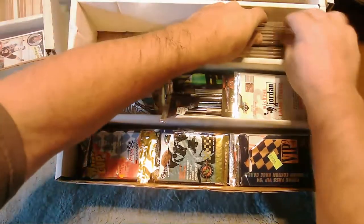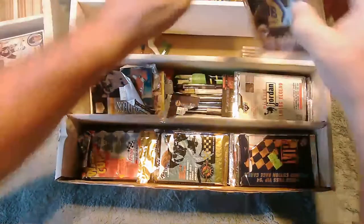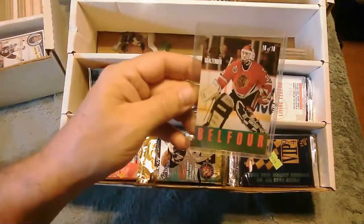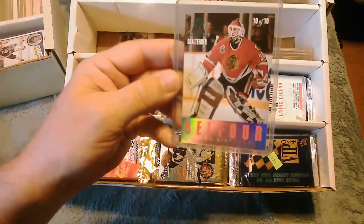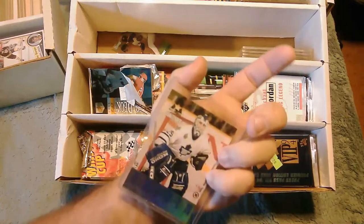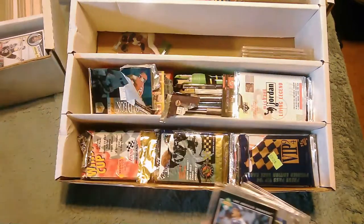Let's just get to these other ones. Again, yeah, look at all these. I just bundled it up real quick. Ed Belfour, goaltender, 10 of 10, so it's an insert card with Denis Potvin, I guess, on the back. Cool. Hockey.